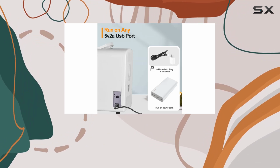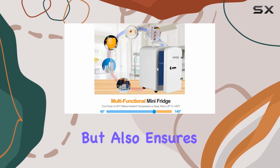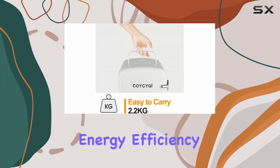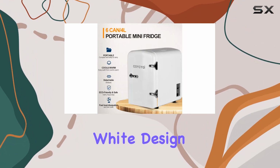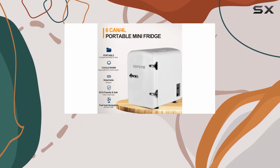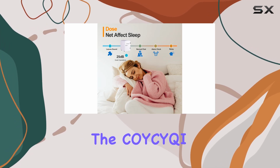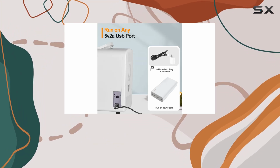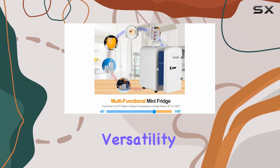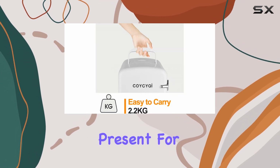With its 100% freon-free technology, this fridge not only protects the environment but also ensures durability and energy efficiency. This aspect, coupled with its sleek pearl-white design, makes it an aesthetically pleasing and responsible choice for modern consumers. Lastly, the COYCYQI Mini Fridge is presented as an ideal gift idea, and it's easy to see why. Its versatility, portability, and eco-friendly design make it a thoughtful and practical present for anyone.